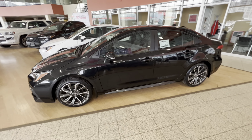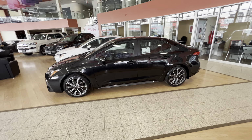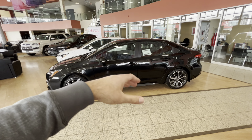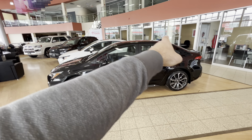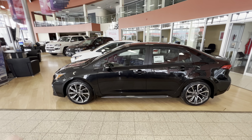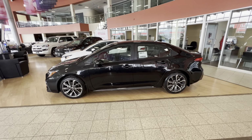So one more thing that's really popular before we wrap up this review about the sport Corollas in general is that a lot of customers want the two-tone, so the body color, and then they want the black roof. The black roofs are really a thing. They're really popular. That's why the XSE RAV4s are doing so well, because people really like how they look aesthetically.